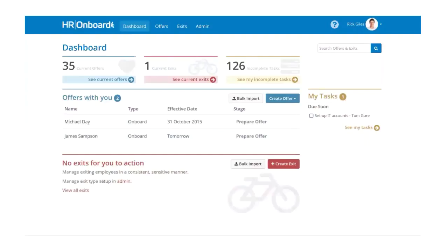What has also changed is that before we did have two tables. One was for your to-do list and then all the active offers. So we've changed this concept up a little bit, and at the top here you can actually see the number of current offers or current exits that are in the system at that point in time. So it basically gives you the high level number, and from here you can actually click through and see more, which I'll show you in a moment.